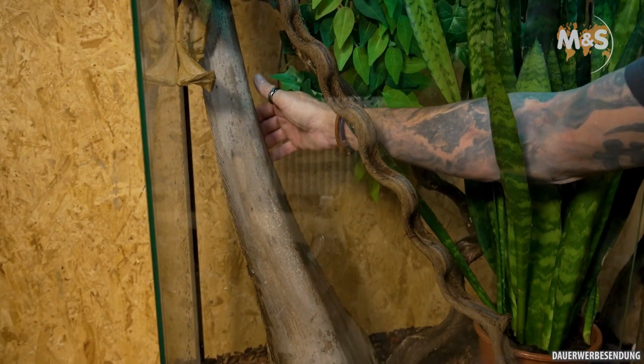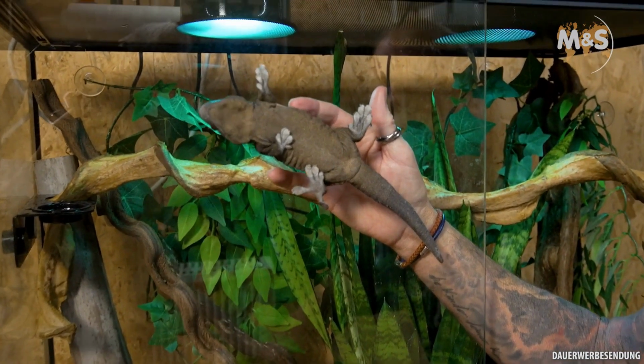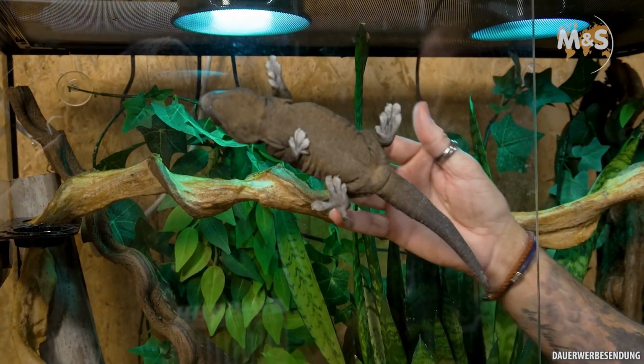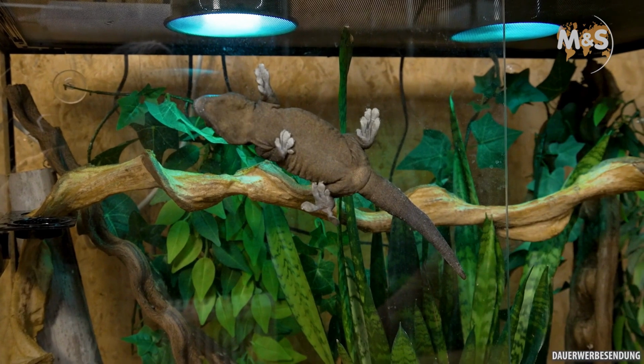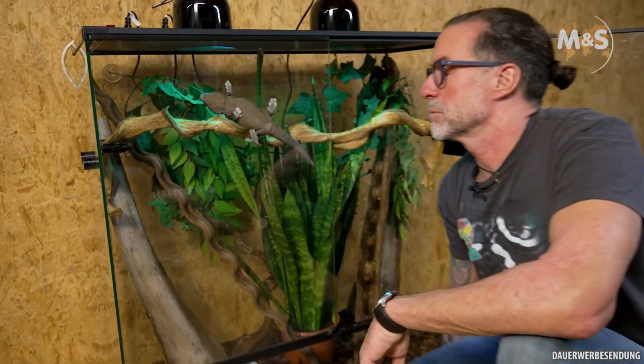Overall, did you also see the female? They are really creepy terrarium animals, perhaps because of their size, they have so much self-confidence. On one hand, they remind me of rock iguanas, just by their body structure, how they cling to the glass when I see them.